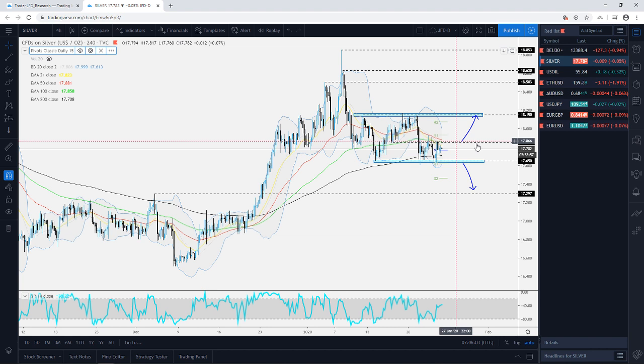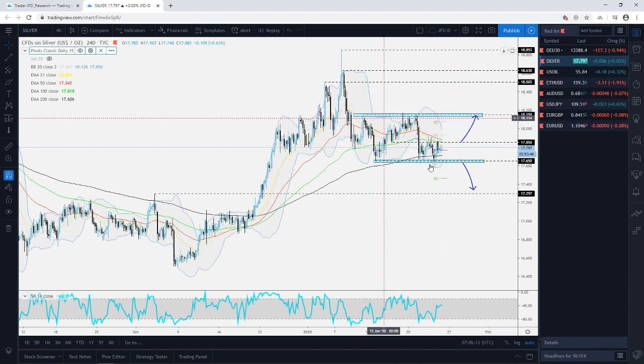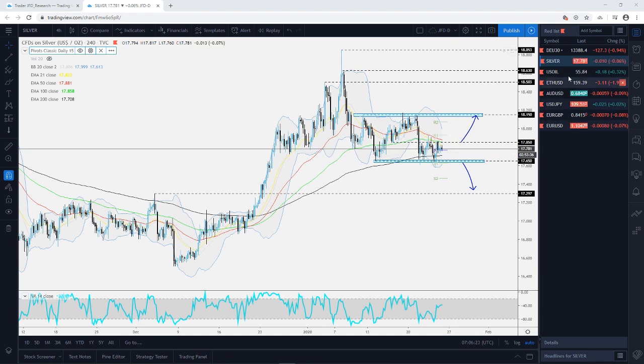With the upside, yes, we need to see a push above the 17.85 zone in order to consider a possible move back towards the upper bound of this wider range here, which is roughly around the 18.15 zone. So keep your eyes on this one, guys. Could be quite an interesting trade, but again, don't forget to have your stop loss in place.